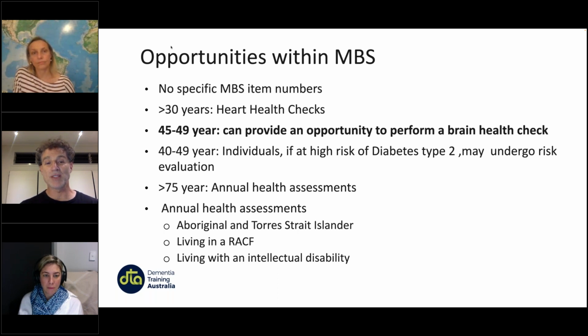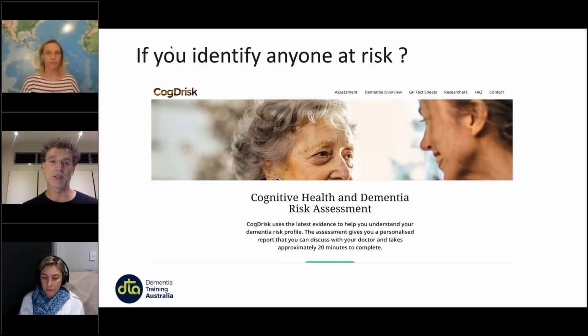When you get over 75, there's the annual health assessments, which I'm sure most people are doing. And then you can do an annual health assessment at any age if you're identifying as Aboriginal and Torres Strait Islander, or if you're living in an aged care facility, or if you're living with an intellectual disability. So they're the other ways you can do this. In fact, in the Aboriginal health assessments, which I also work in the Aboriginal Medical Service, the health assessment for over 45-year-olds has just added in a question around memory. So for those of you who work in that space, that's important to add in too.